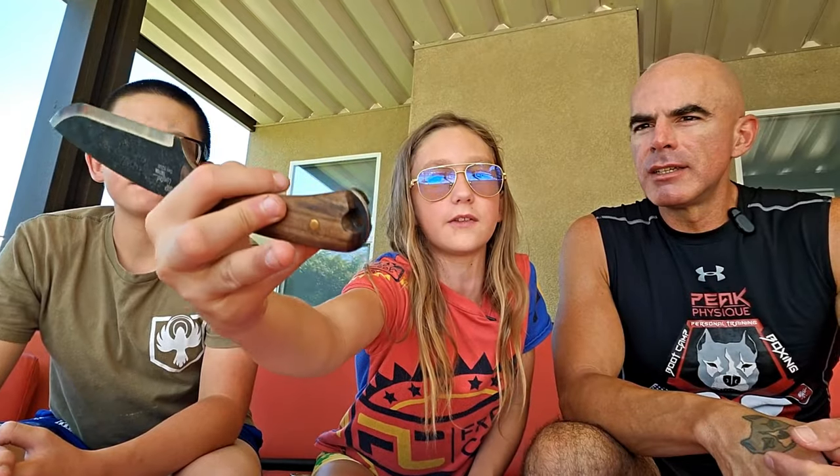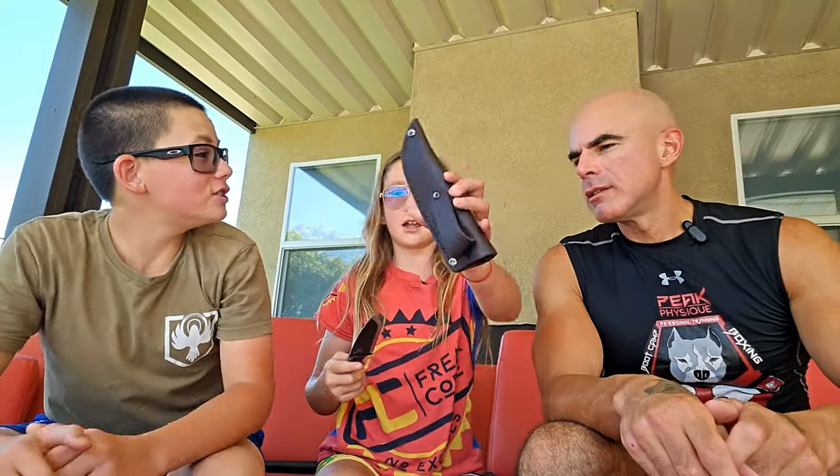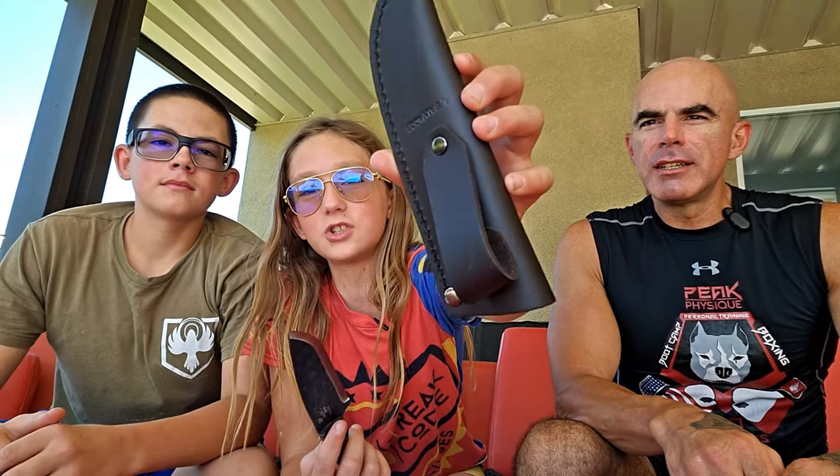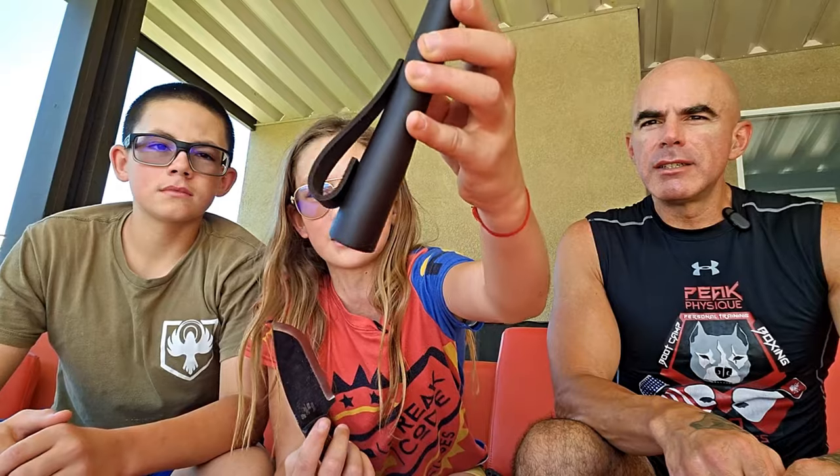It's got a little hole right there if you want to put it on some sort of keychain or something. In the knife world, it'd be called a lanyard. Oh my gosh. But it's got this belt sheath. It's made of leather, and it's got that hook for a belt. And the blade, the coolest.